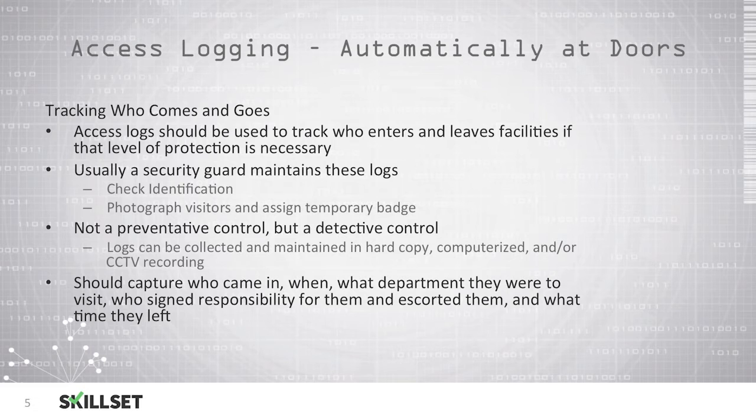These logs should capture who entered the facility, when they entered, where they were going, who they were going to visit, who signed the responsibility to escort them, and also what time they left your facility.